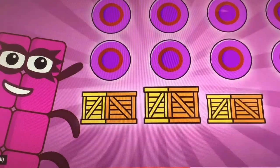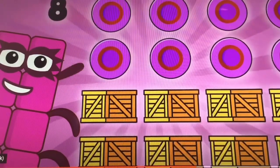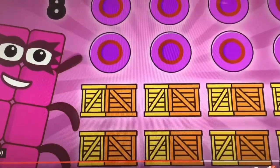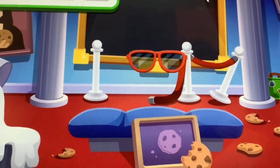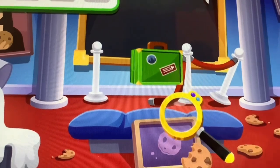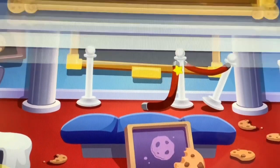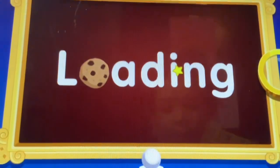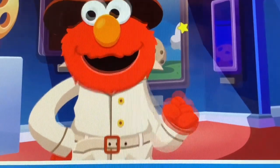Plates and canteen. You also have 8 crates. It's a clue! Number 9! No, number 8! Another clue! Let's go! 8! We found all 8. The clues that begin with the number 8! Okay, we found the clues, but how are we going to find the thief?